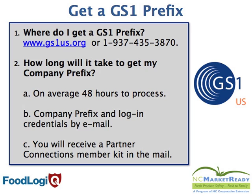To obtain a GS1 prefix for your company, visit www.gs1us.org and navigate to the Partner Connections page and fill out the online application. Alternatively, you may contact the GS1 office by emailing info@gs1us.org or by calling GS1 customer service at 1-937-435-3870. Applications require an average of 48 hours to process, and once approved, you'll receive your company prefix by email along with a Partner Connections member kit in your postal mailbox.